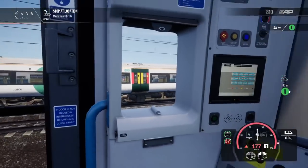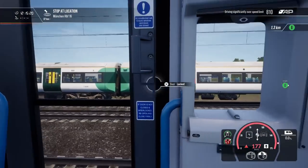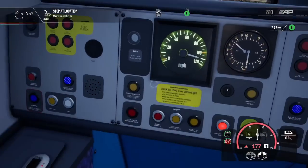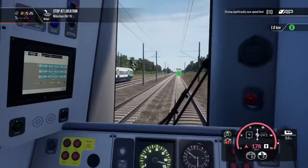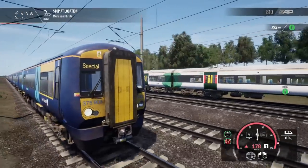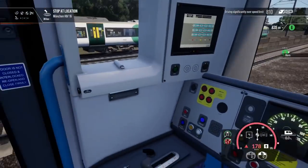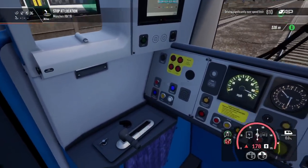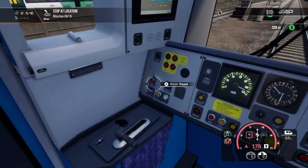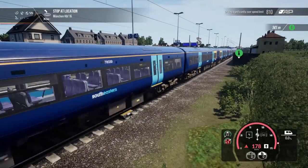We're not going the same speed as the ICE or the TGV or even the Class 395, but we are going at a good speed now. Look at that, 110 miles an hour. That's a good speed there. Let's have a look outside. And also, don't forget, everyone, we do have the whistle on board. Look at that.